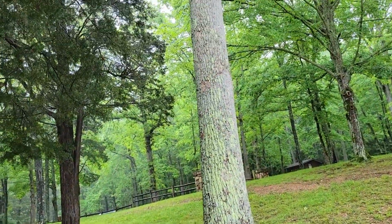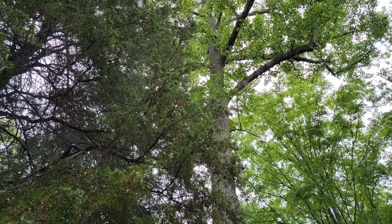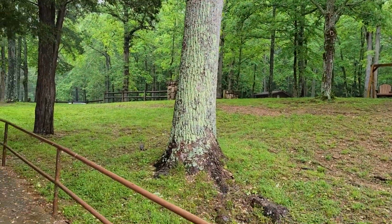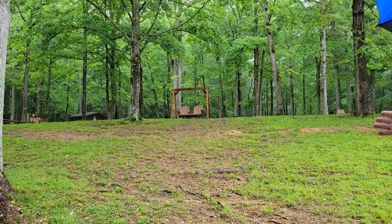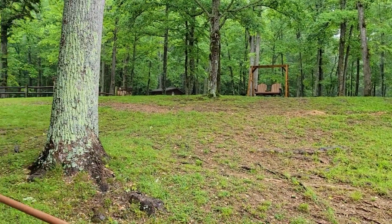The tallest growing living thing in eastern North America. Tulip tree, a magnolia, really. See a little addition to the facilities up here. Awesome. Relaxing on a swing as you listen to the spring.